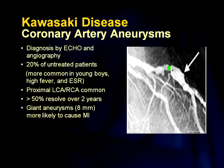From the cardiology point of view, what are we worried about? We're worried about this. Dilatation, aneurysm formation of the coronary arteries. So you guys are used to treating this. We didn't know how to treat this when it first came out, and 20% of the kids had aneurysms. More common in young boys, more common in those with very high sed rates and fevers. These aneurysms occur right near the aorta, so they're kind of easy to see by echo. And many of them resolve spontaneously over 2 years. Although giant aneurysms, those more than 8 millimeters in diameter, are the ones that are associated with death, myocardial infarction.